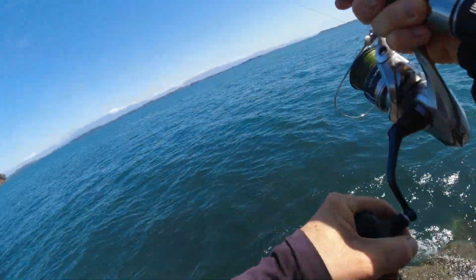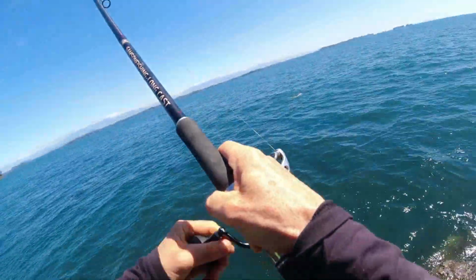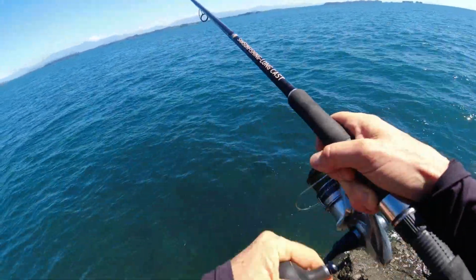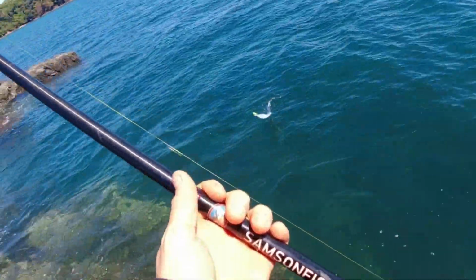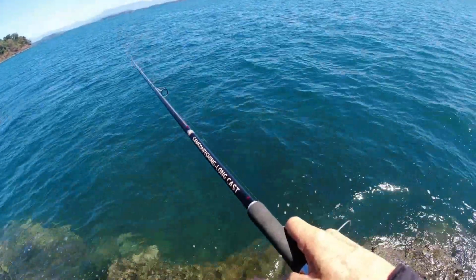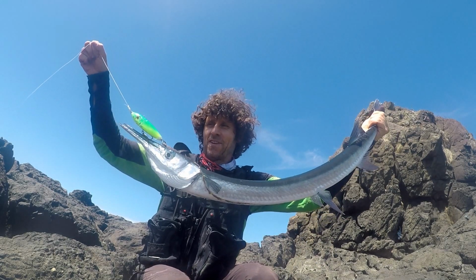Okay, got a needle fish. Jumping out there, flipping that. Quite good fun on a lighter tackle. Nice needle fish on the tweak bait.